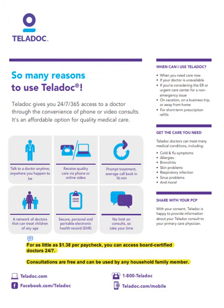Teladoc is available on a standalone basis for all employees, full-time, part-time, and seasonal. The cost is $1.38 per paycheck. You, your spouse, and your children all have access to board-certified physicians 24 hours a day, 7 days a week, 365 days a year. These physicians can diagnose, treat, and write prescriptions. The consultations are free, so this saves you a significant amount of time and money.